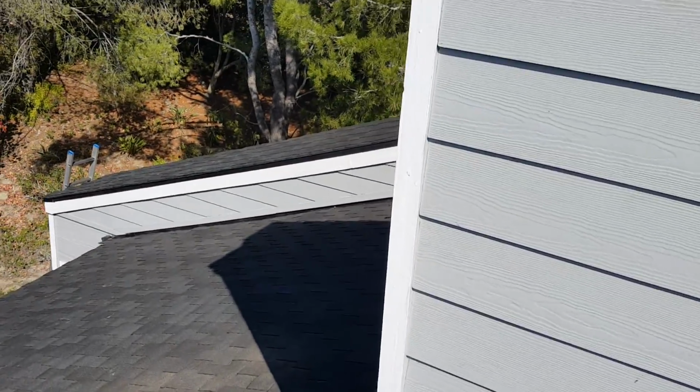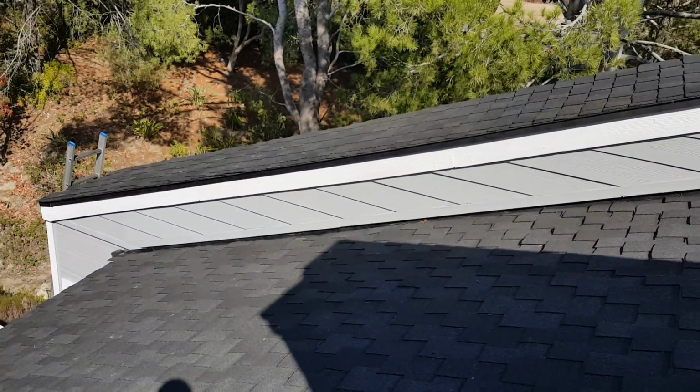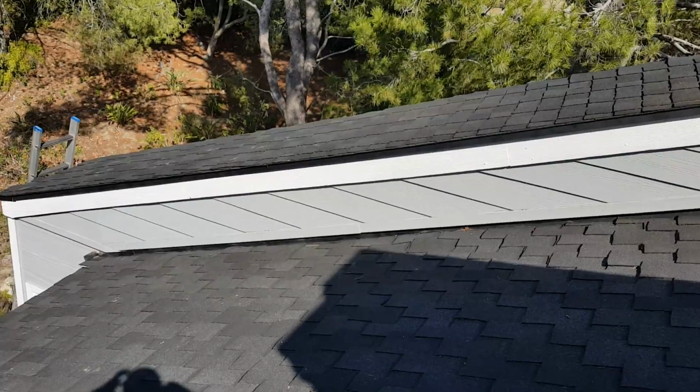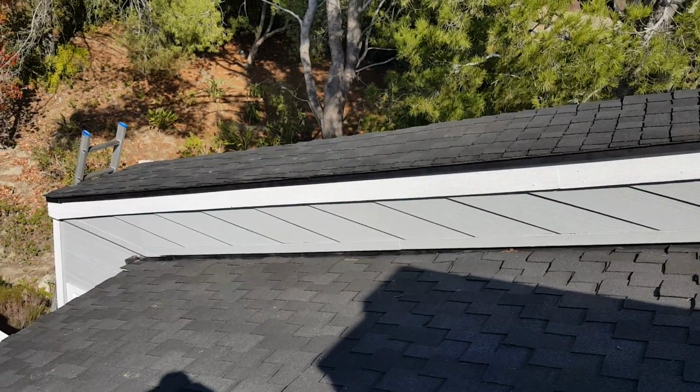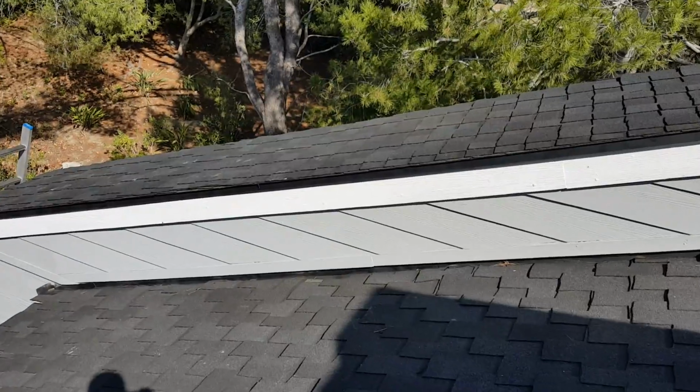So I'm going to set up the ladder over here. I just kind of walked over here. He had an existing tile roof. They tore it off, and they talked him into a new roof instead of keeping the tiles. And so this is his new roof.